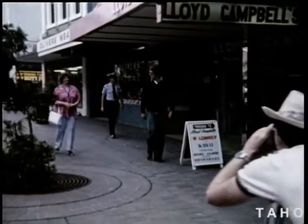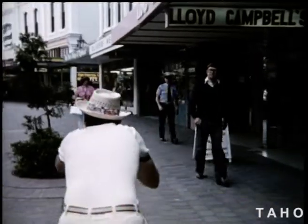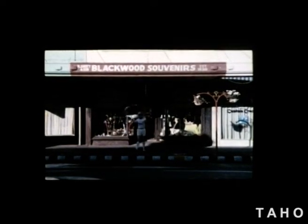Built entirely of Tasmanian blackwood way back in 1860, today the old umbrella shop is maintained by the National Trust and stands in its original condition.